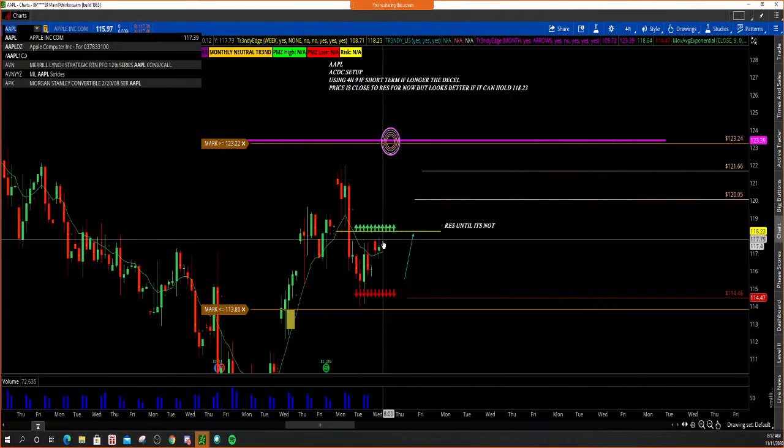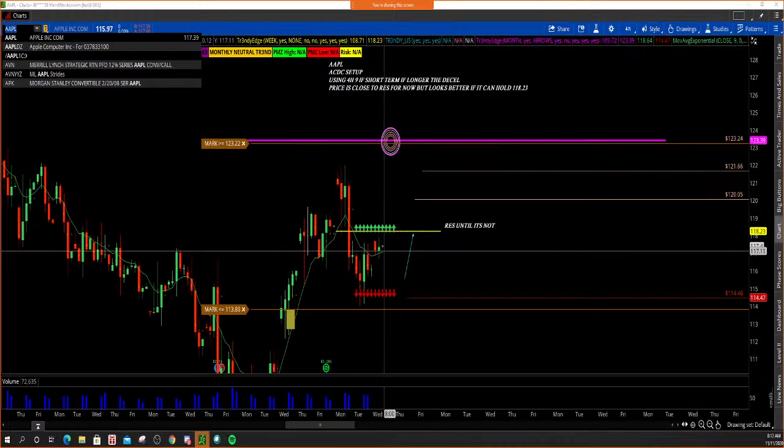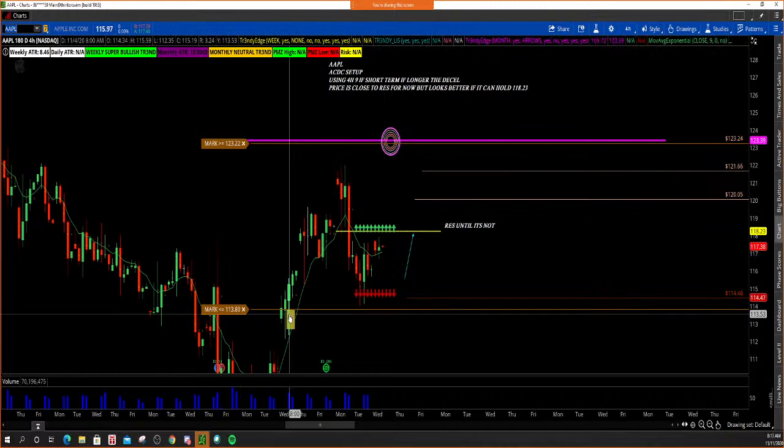The trade, just like the last three that I've shown you, in my opinion, looks better if we can hold this on the day. Again, we're still range bound between that high that we had on Monday and that 23.6, 38.2 level. It's just a very healthy consolidation level for the bulls.